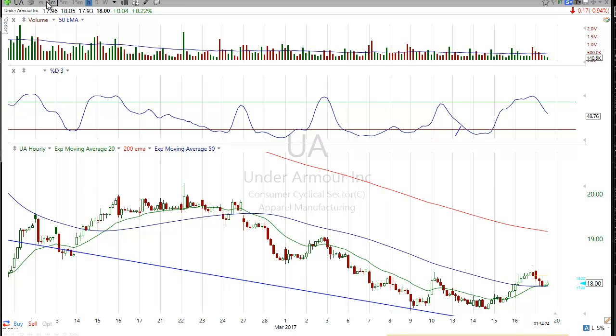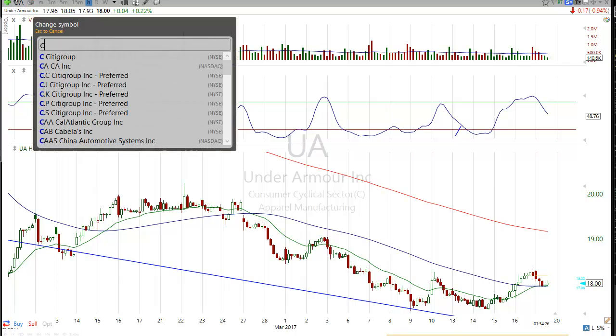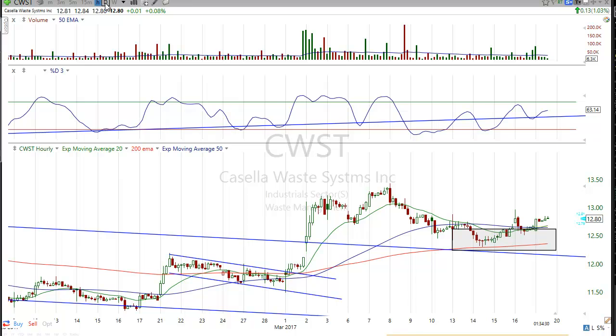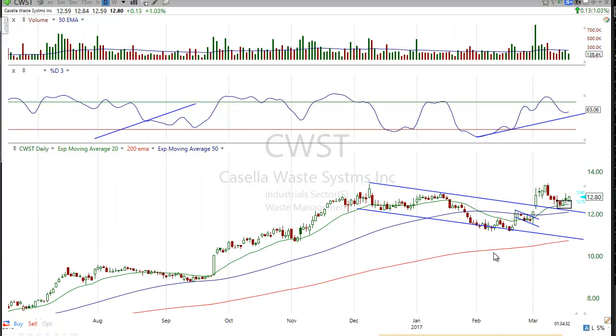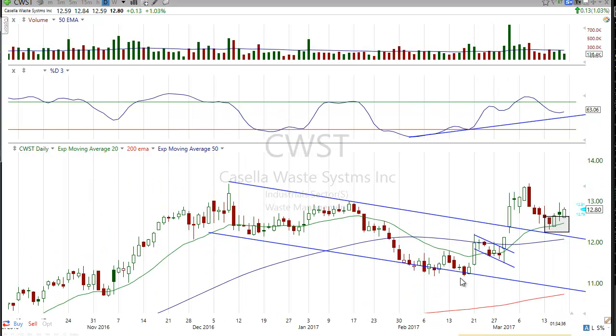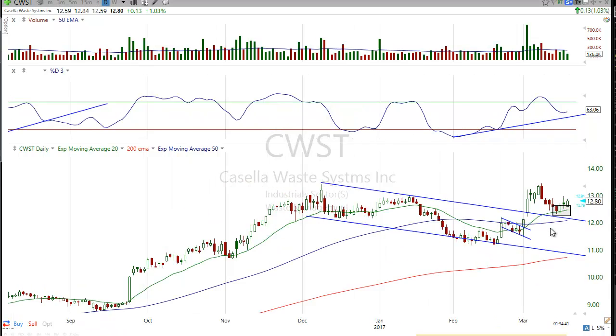All right, so let's go to another one we're holding here. It's CWST, and this is a cheaper stock, which is fine. And again, this is a bigger picture. We trade it the same way. This was actually a divergence setup out of a channel. We look for a divergence breakout. We got the breakout. It pulled back to the top of the trend line, also to the 20-period moving average.